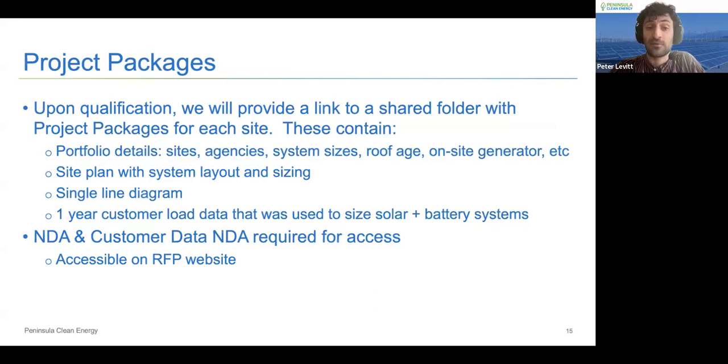We also have established a draft system layout and solar size, along with a single line diagram. And then we have customer load for each of these facilities, which we will release to qualified bidders as well. But we need an NDA and a customer NDA required, signed prior to releasing this kind of information. And you can find all of those details on the website.